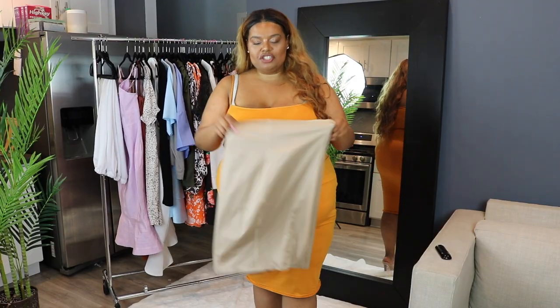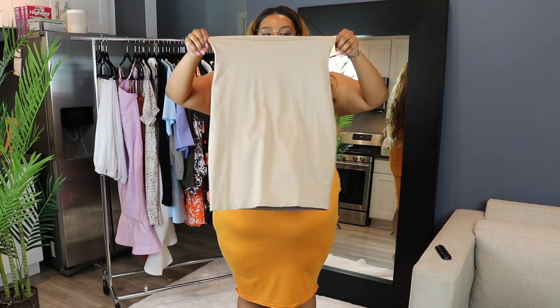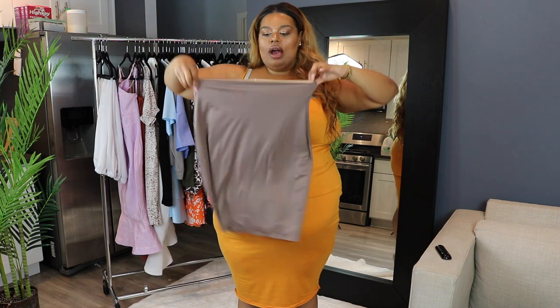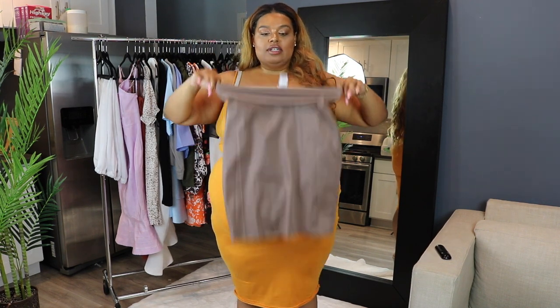Shapewear I'm actually really excited to show you. I got this in a 2X. It is a reversible skirt liner that shapes you out. So I was gonna try it with a skirt, but then I'm like, I'm wearing a dress, so whatever effect a skirt's gonna give you, a dress is gonna give you anyway.